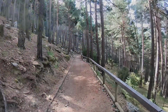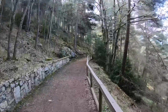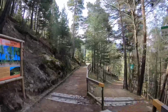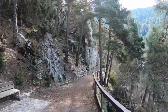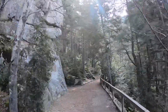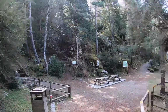We also spotted some mushrooms or maybe toadstools. Anyone know what it is? There are numerous fonts. The path is clearly marked. Eventually, you reach a large picnic area with a font and an old building.